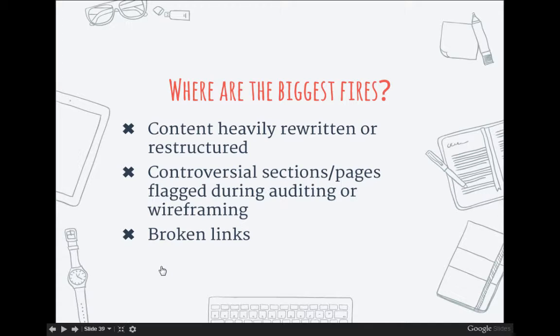Things that you haggled over, like maybe someone said we need 6 years of press releases, you said no, we only need 2. Make sure you pay attention to that, because if there's any problem with that section, the people who wanted it the other way are going to point it out.